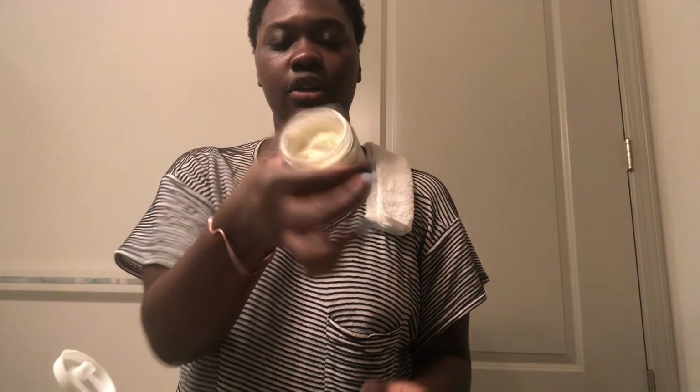And then the last step is I go in with Cocoa Butter Kisses Shea Butter from Earth Angel. The scent is Cocoa Butter Kisses, so it smells like chocolate. And I just take it open. It's whipped, so it's very fluffy and airy. That's literally how much I take. I go on top.